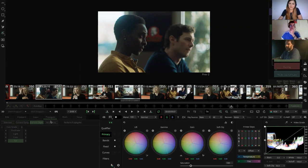Pre-grade, it's usually for when you already have your look and you go to another shot and maybe the sun has changed slightly and you just have to make a little tweak so it falls on the same place. That's where pre-grade will go. But of course, this is an ideal scenario.